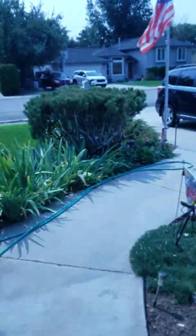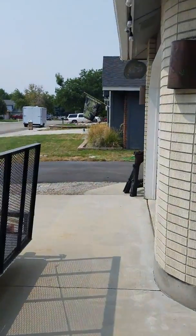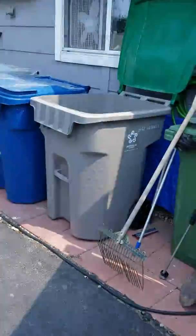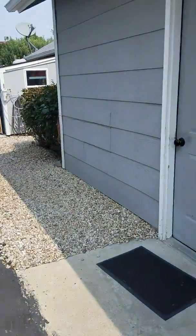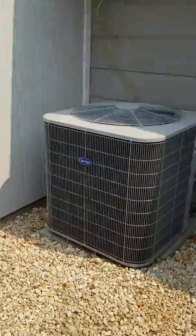And the AC's on right now and I can feel it, so I know it's working good. Can't go outside and check it out though. Over here somewhere. There it is. Oh, that's a really nice carrier unit. Yeah, these are newer. Definitely nothing to worry about there.